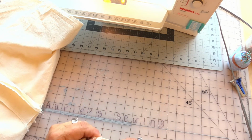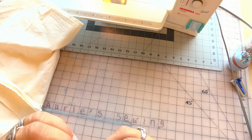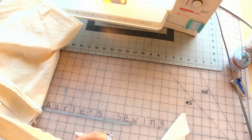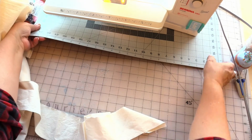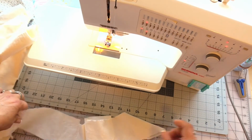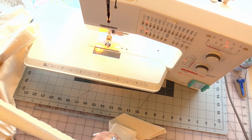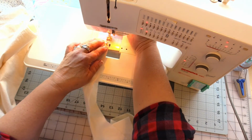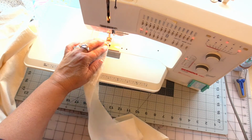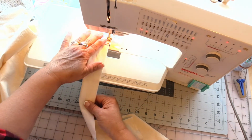Alright, so what I have is fabric I purchased that was already serged all the way around when I purchased it. I didn't ask for it to be serged, it just arrived that way. So my plan, I'm going to see how this will work. I'm going to fold this in half and stitch it together using a blanket stitch right along the raw edge.